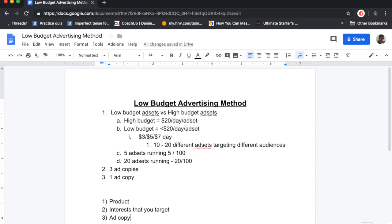But going back to the very top and summarizing, high budget advertising methods would be anywhere above $20 per day per ad set, while low budget advertising methods usually are less than $20 but typically around the $5 per day range, even $3. And when you test such a low budget, it is really crucial for you to test 10 to 20 different ad sets with different targeting to really broaden your scope of finding that winning ad set.